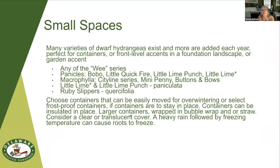So lots of dwarf varieties. If you live in a condo and you want to have some hydrangeas, it's a little tricky because you still have that issue about overwintering them. They aren't houseplants. They can't be brought inside. They need to go dormant. They need to feel the cold. They need to lose their leaves in fall, go cold and dormant in the winter, and reemerge. They need that, just like daffodils need that.